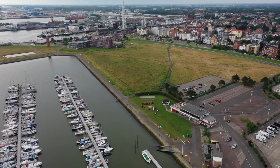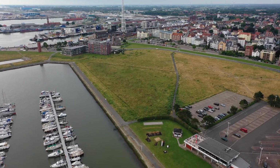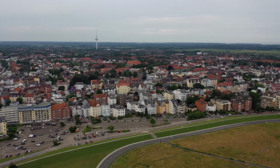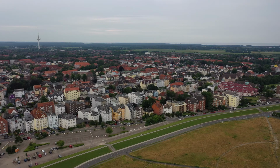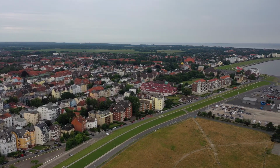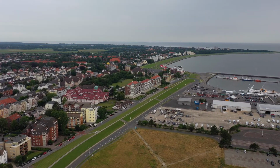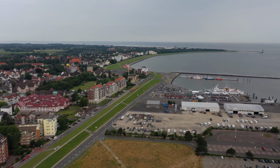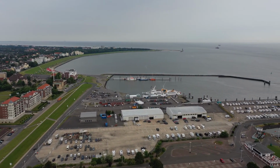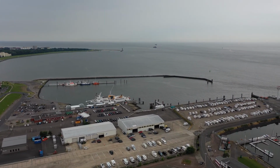Cuxhaven is a small town located on the shore of the North Sea and at the mouth of the river Elbe. From Cuxhaven, many tourists are heading to the island Helgoland, which is located approximately 35 nautical miles from Cuxhaven. There are quite some ferries leaving every day. Besides the enormous amount of tourists, there are a ton of fisher boats that either go fishing at the river Elbe or at the North Sea, of course.